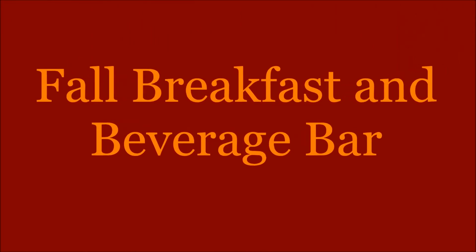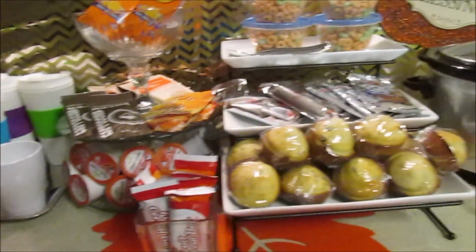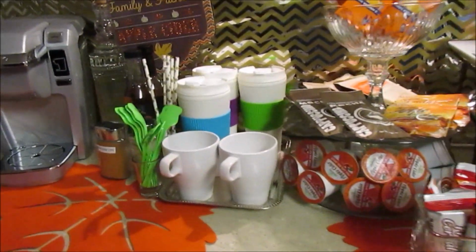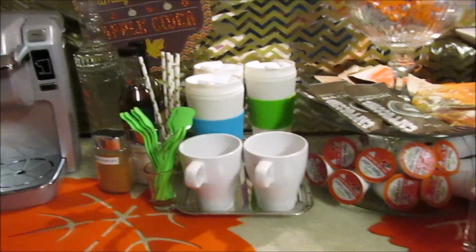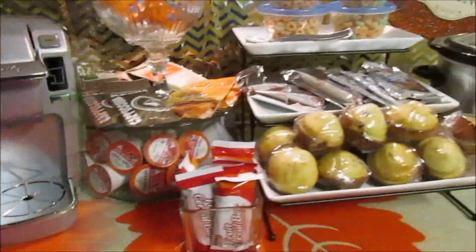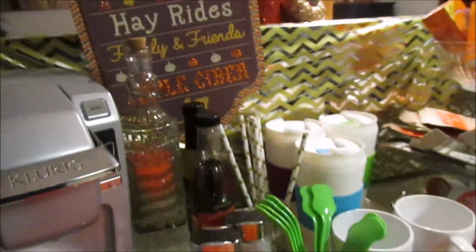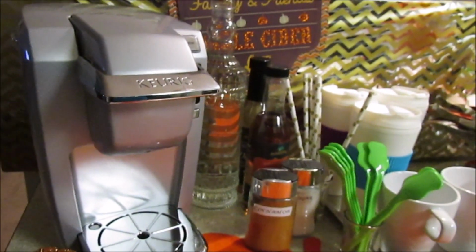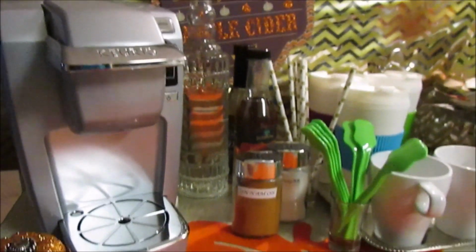Our fall breakfast and beverage bar. I wanted to do an apple cider bar for my boys, and I have been doing the breakfast bar, and they really have been enjoying that. And I wanted to say that I was inspired again by Very Carey and Live Love Latte for the breakfast bar. You have to give credit where credit is due. So thank you, ladies. They all make us better moms.